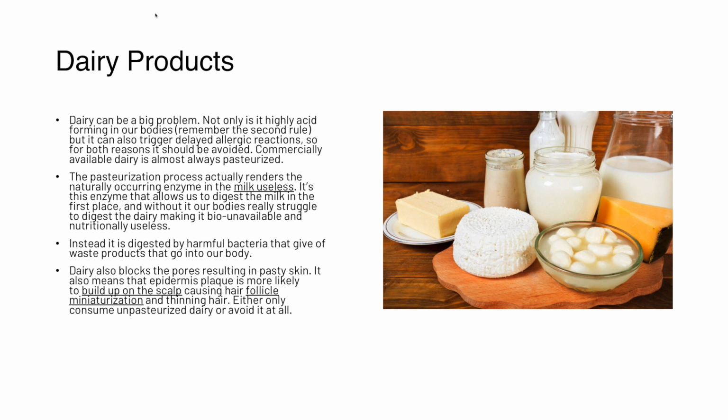Dairy also blocks the pores, resulting in pasty skin. It also means that epidermis plaque is more likely to build up on the scalp, causing hair follicle miniaturization and the thinning of hair. So we recommend you either only consume unpasteurized dairy or simply just avoid it altogether.